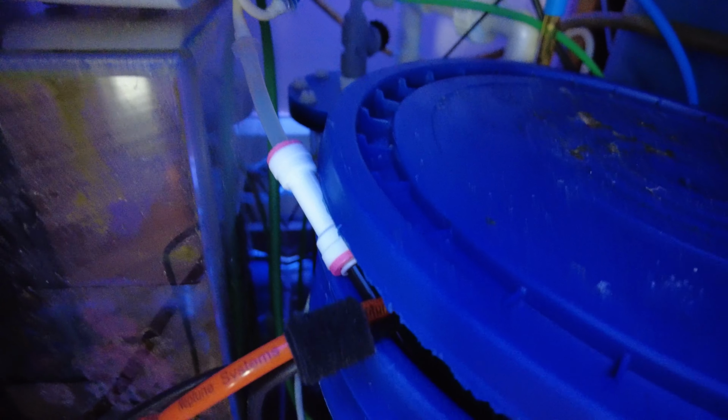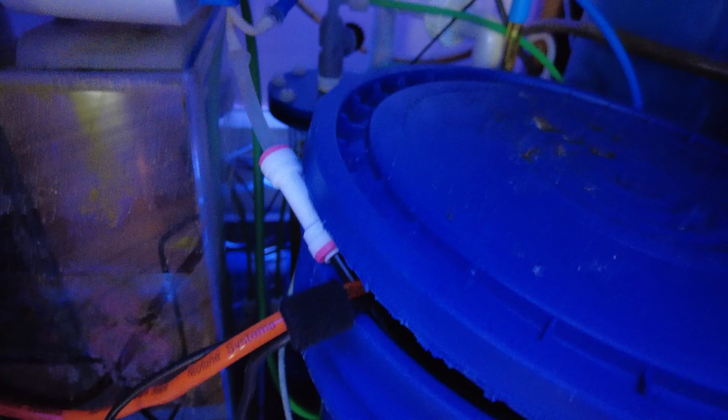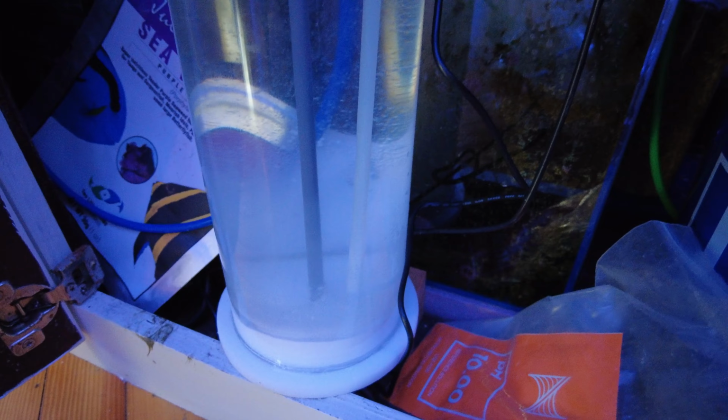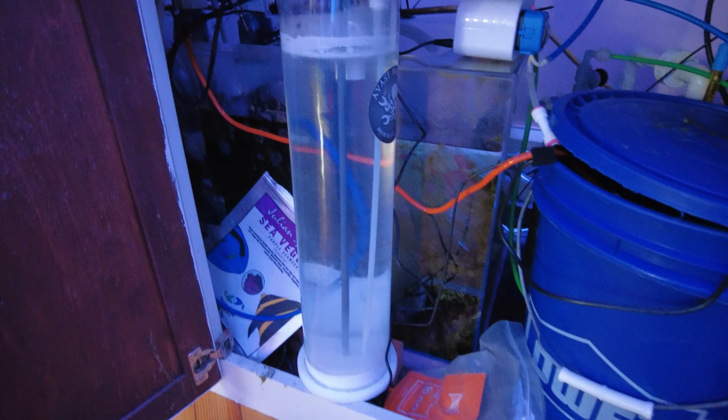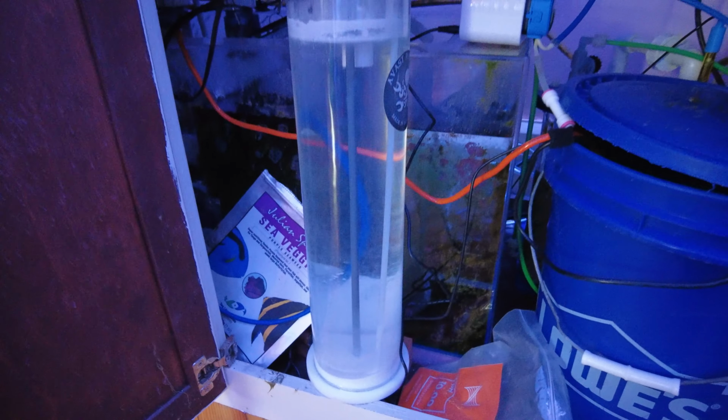It pulls its suction here. That's just a check valve to make sure it doesn't pull back into the container. It pulls out of the RODI container and pumps it into here. You can see there's a tube that runs all the way down to the bottom. By pushing RODI in, it displaces some of the saturated kalk, pushing it out and into the tank, and the stir continues to mix it and keep it constantly saturated.